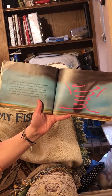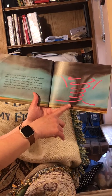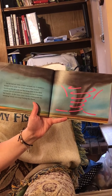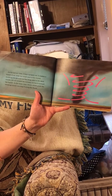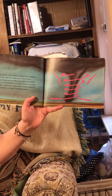It makes a funnel of air with the small part of the funnel touching the ground and the large part in the dark clouds. Air all around the tornado moves in toward the funnel. At the same time, storm winds push the twisting funnel, moving it along the earth.